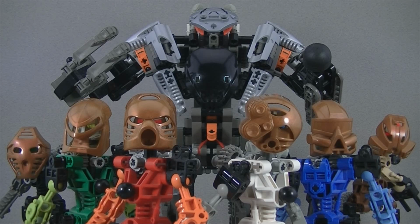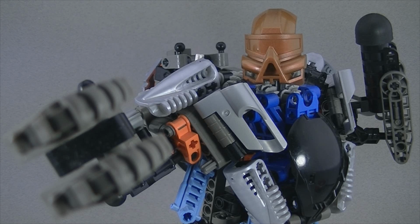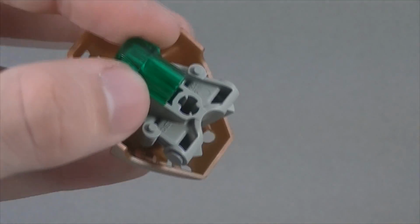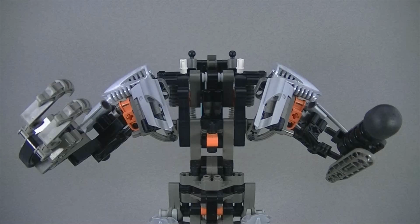Now within the story, all six of the Toa are able to don the armor, but in reality, there are a couple of complications. Tahu, Kopaka, Lewa, and Gali fit in just fine. But Onua and Pohatu run into some problems, ranging from minor to severe. For Onua, his head is just attached a bit too low, so it's an easy fix. Find some simple way to extend his neck, and you're good to go.